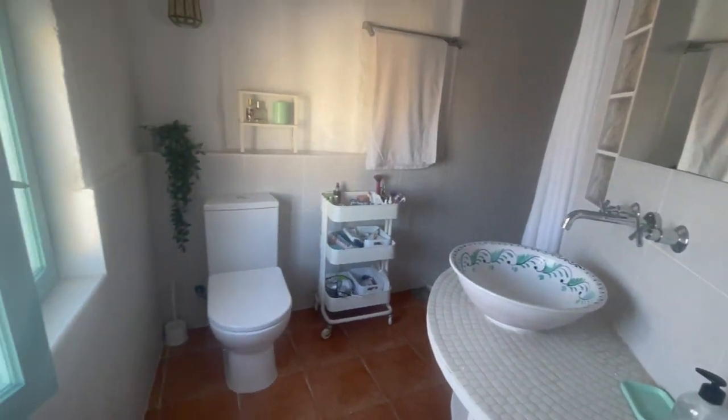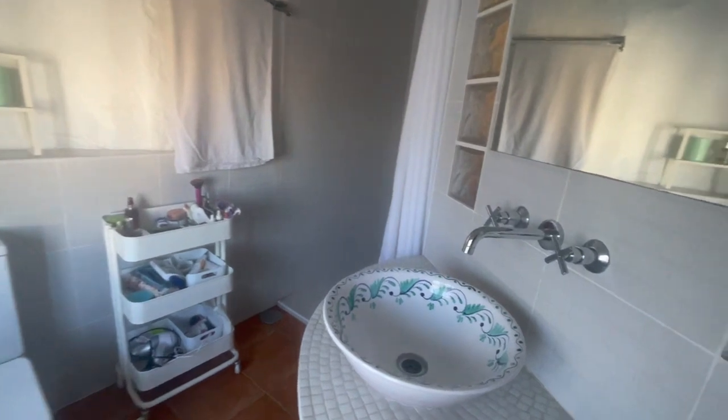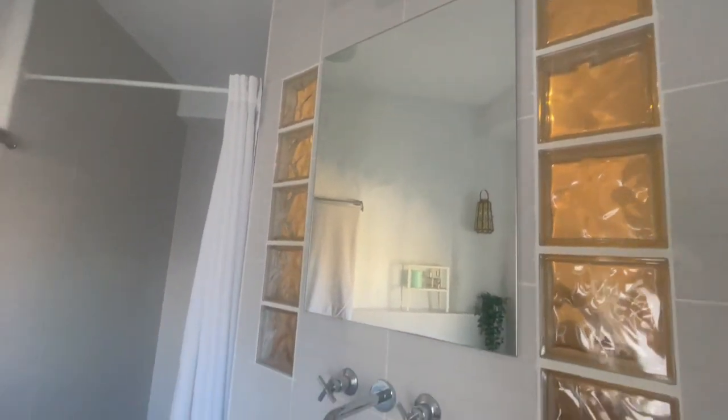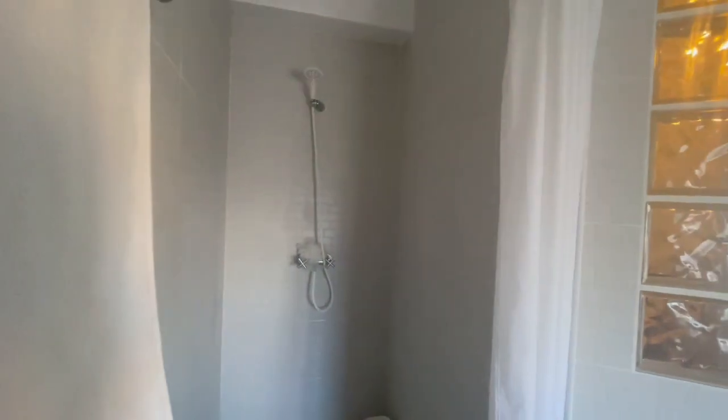You may notice that the bathroom window on one of the earlier pictures was different, so that's been changed since then. It was just shutters when the property was bought. I've just used trolleys to store my toiletries as a simple solution for storage.